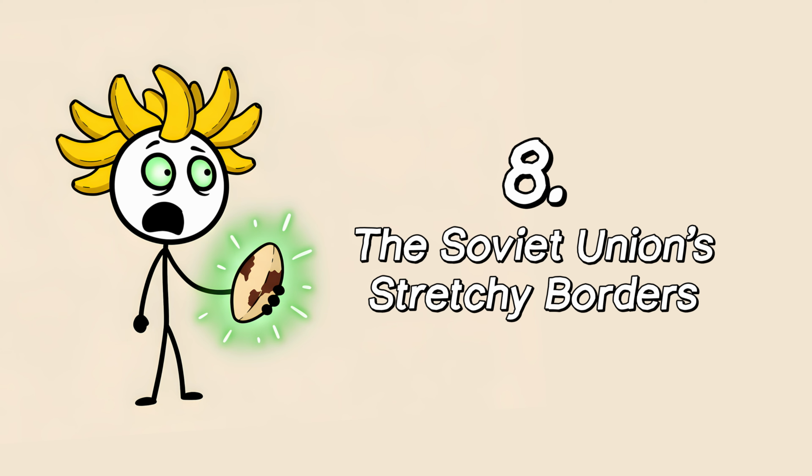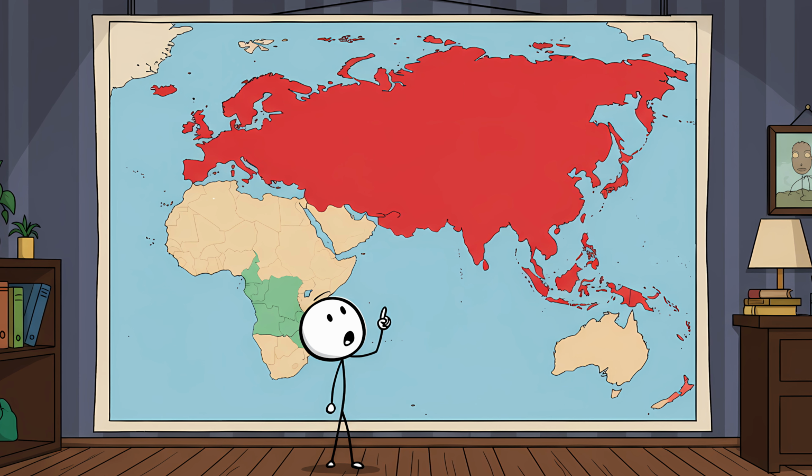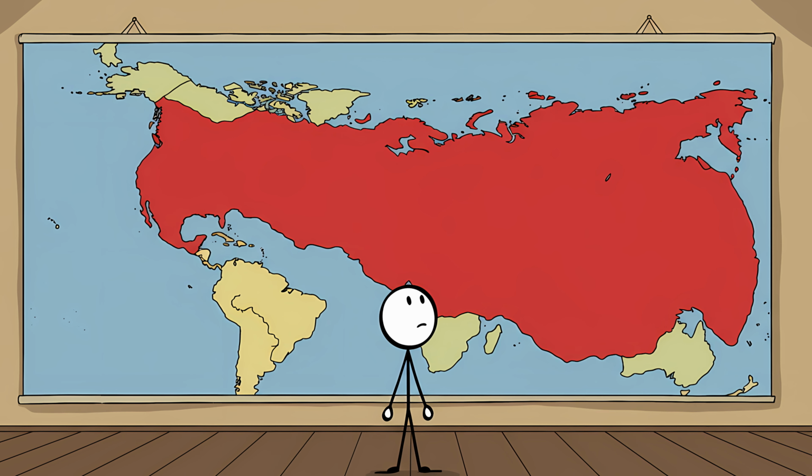The Soviet Union's stretchy borders. Imagine growing up in the USSR and looking at your school map. Spoiler. You'd see the Soviet Union looking ridiculously massive, almost like it was taking up half the globe. Now, the Soviet Union was big. No one's denying that. But their official maps often exaggerated just how sprawling their empire looked.